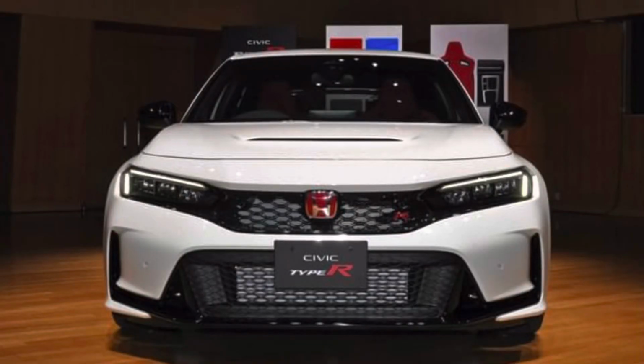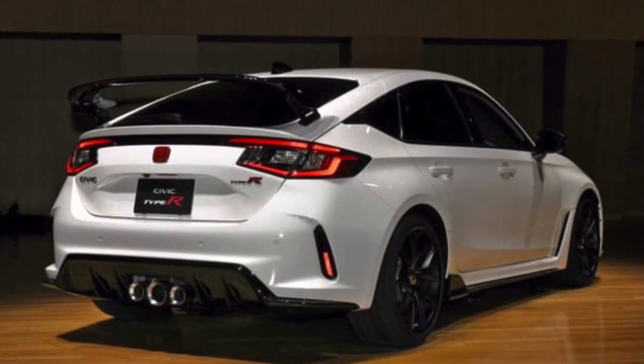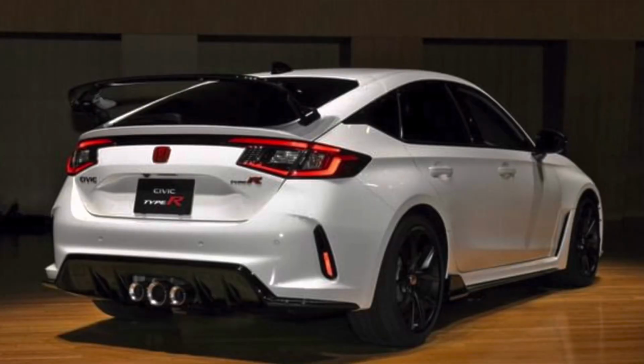Yeah, so that's really that. I'm going to basically go through some of the press pictures and videos that I've seen of the car. So let's talk about the form, function and look of the car. So what does everyone think? First and foremost, hit us up in the comment section.